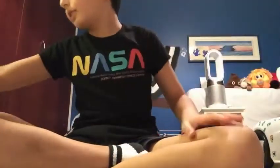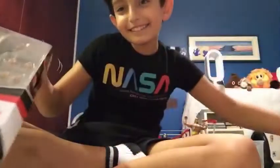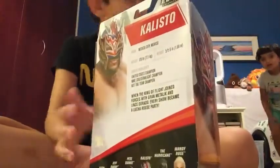So, right over here, this is the one in the Amazon box. Let's see. Yep. So I don't need the knife for this one. It's in here. Now I'm going to, dun, dun, dun, dun. There it is. The beautiful Series 75 Kalisto. He looks so nice. Let me show you a nice background there.